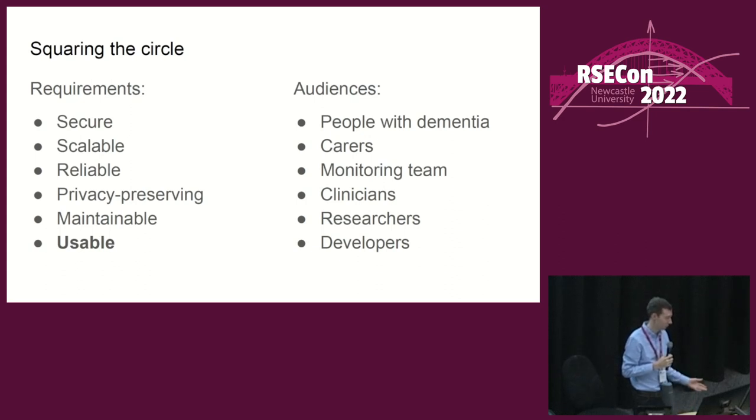And I guess what they all have in common, which is why this is in bold, is they're all looking for a usable system, right? One that's intuitive, easy to use, low friction. But there's lots of other important considerations which each apply to a subset of these audiences.